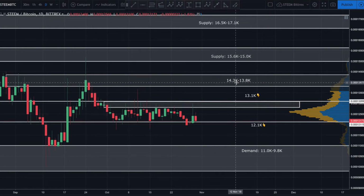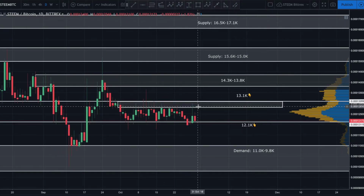here between 13,800 to 14,300 Satoshi, right up in here, guys. This is the area we're going to be eyeing if we can break above 13,100 Satoshi. Again, that's just my opinion, not financial advice at all, but this is the zone that I'd be watching. This is the zone that is very critical that price has to break above.